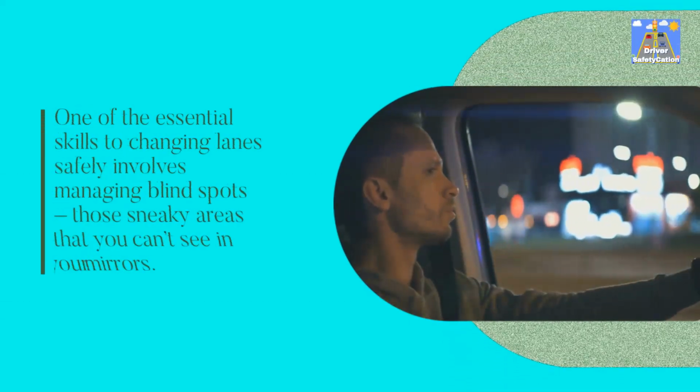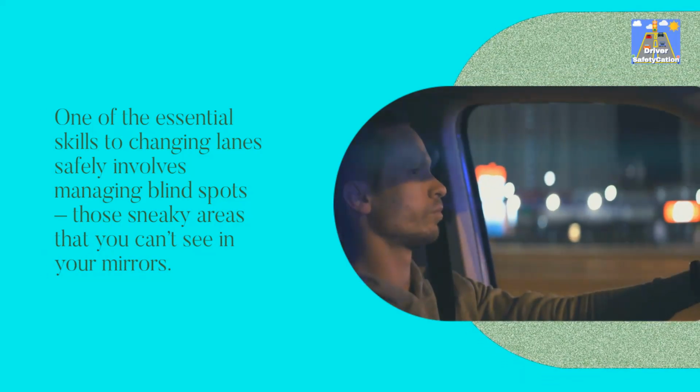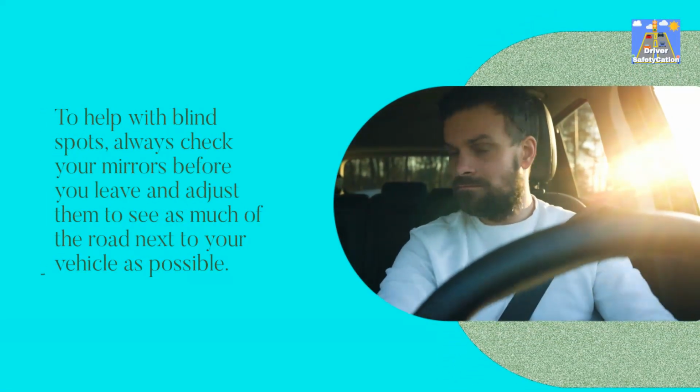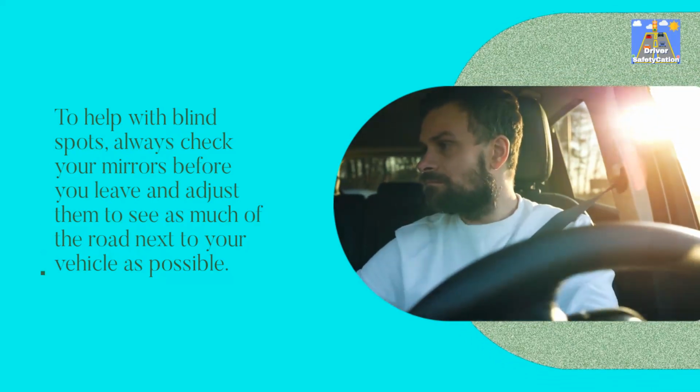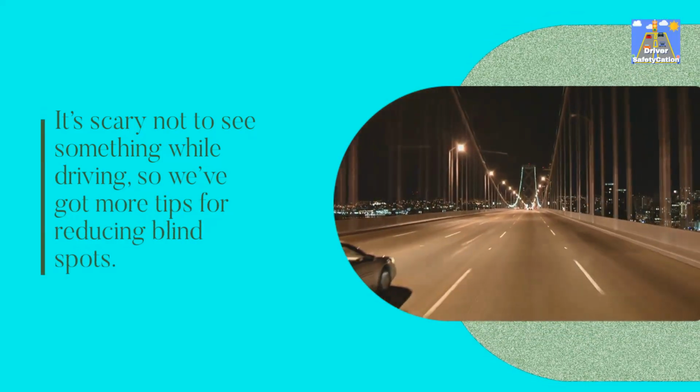One of the essential skills to changing lanes safely involves managing blind spots, those sneaky areas that you can't see in your mirrors. To help with blind spots, always check your mirrors before you leave and adjust them to see as much of the road next to your vehicle as possible. It's scary not to see something while driving, so we've got more tips for reducing blind spots.